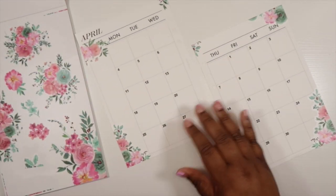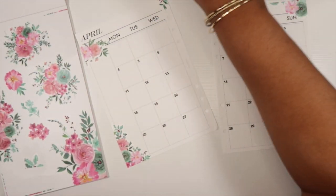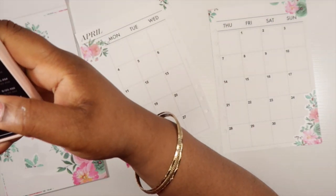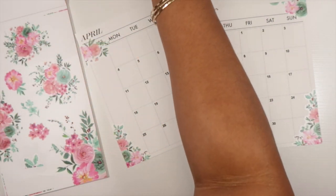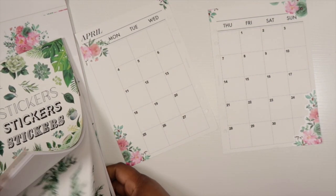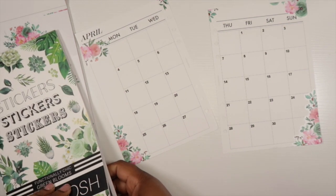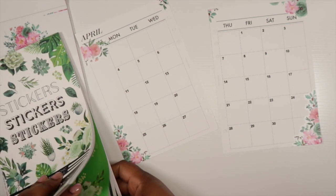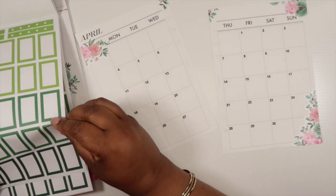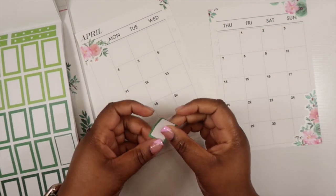Okay. First, I have my phone up here. And while I won't be writing things in, I can mark off the important things happening this month. Firstly, we have my baby's 8th birthday on the 19th.